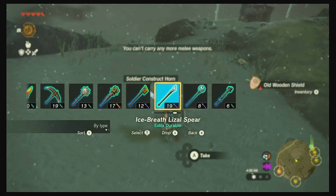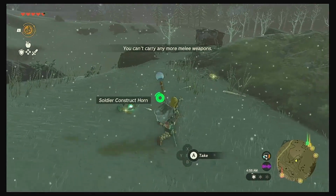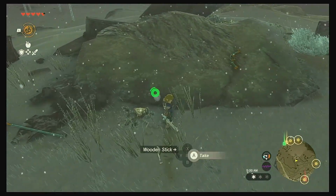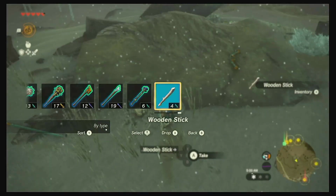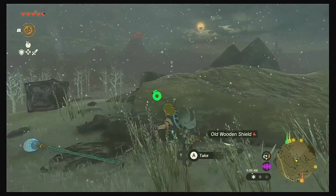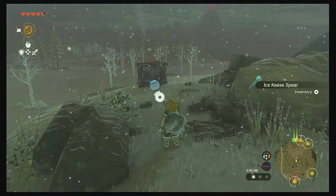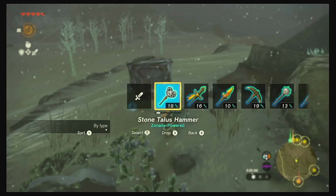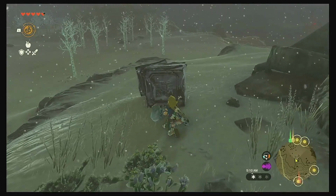Oh, looks like all our weapons are fusion weapons. This, like, weak ice key spear we should get rid of. How much damage does this wooden stick do? Now we'll just keep it, and then when we find the next weapon, we'll fuse it with that. Yeah, that's a better idea. Let's break open these crates for now.